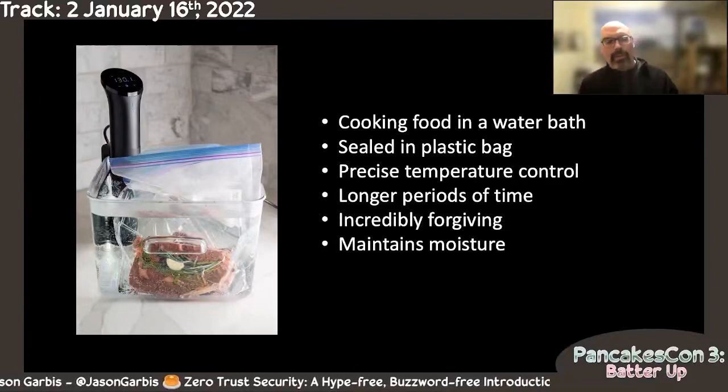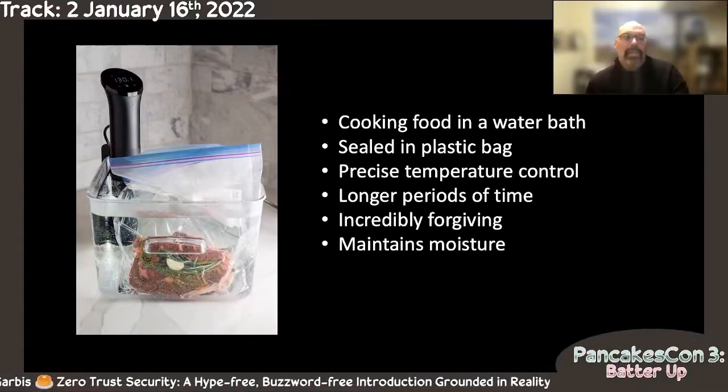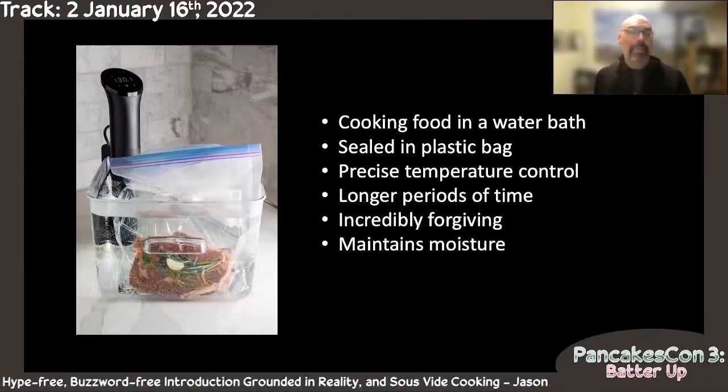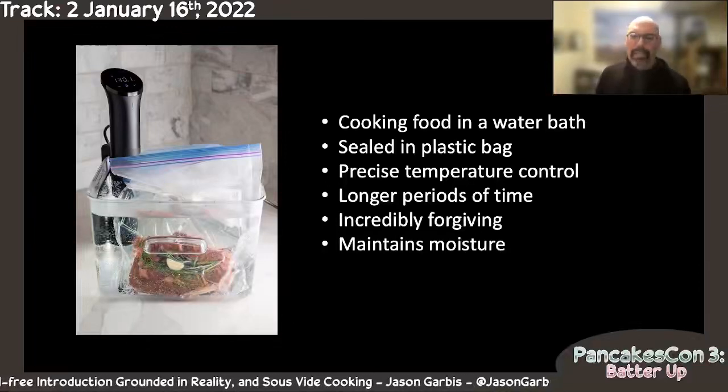You end up with food that is evenly heated throughout and exactly at the temperature that you want, down to 1/10 of a degree. It also maintains a great deal of moisture since there's no moisture leakage or evaporation. The downside is that, number one, it's not appropriate for all types of cooking, but number two, the food or the meat that comes out of here is generally very moist and a little flabby. So what you do is you finish it off by searing it to make it very attractive and to get the yummy Maillard reaction brown crust on the outside.